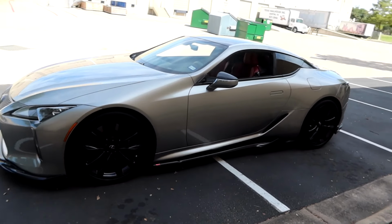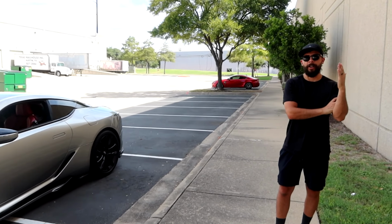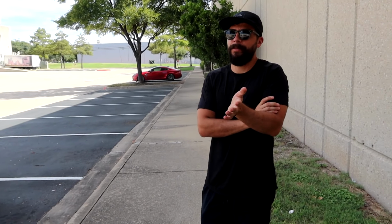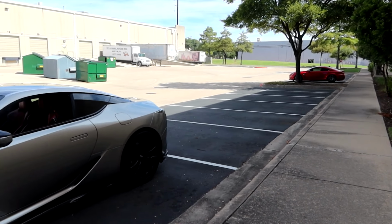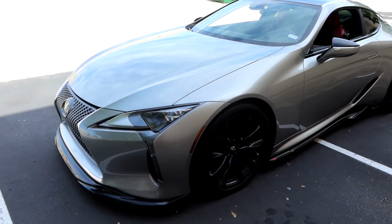But when you put it in Sport Plus mode, you're really using gears 1 through 5, and after gear 7, it's just kind of pointless. Unless you're going like 200 miles per hour. Wow. Yeah, and this car, like I said, when it first came out, it's definitely very modern.